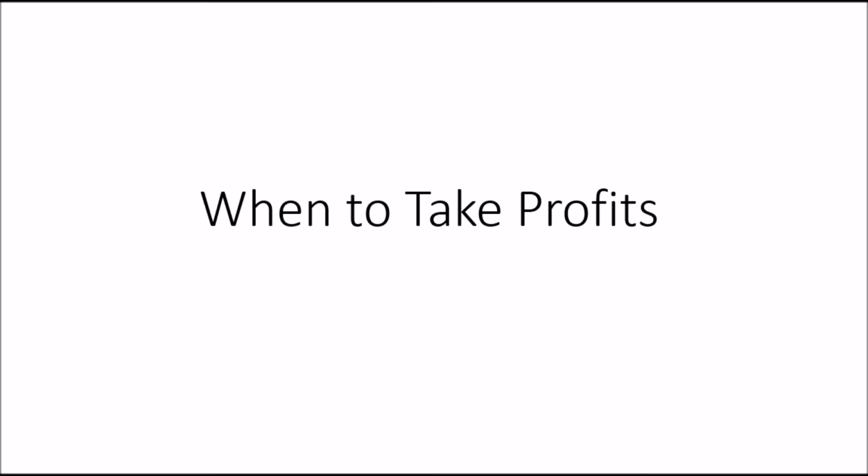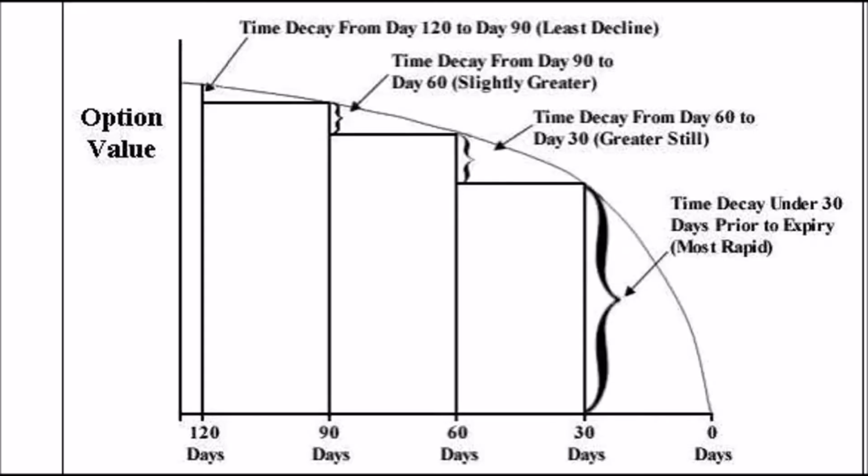And I'm sure you've heard that time decay or theta is your enemy when you're buying options. So I wanted to show you a time decay graph so you can see the impact that time decay has on your long options that are out of the money. You can notice the graph is not a straight line. Most people think theta is a straight line decline, that it's going to decay at the same rate every day, but actually it's an exponential decline.